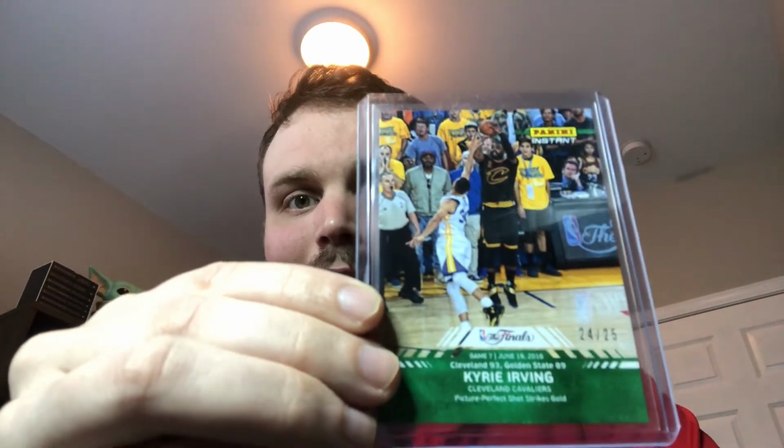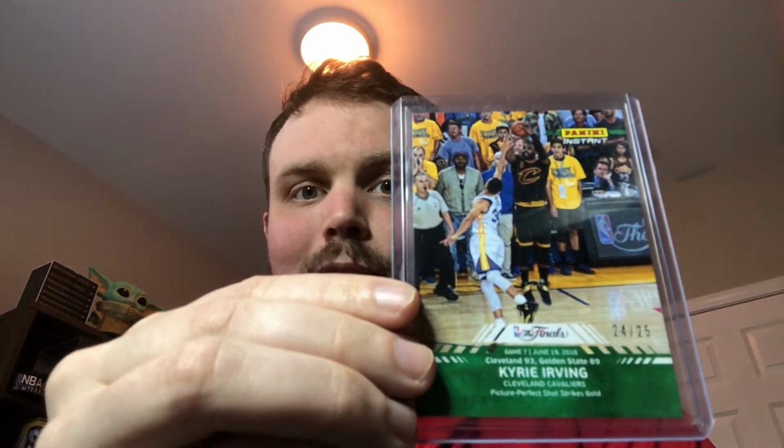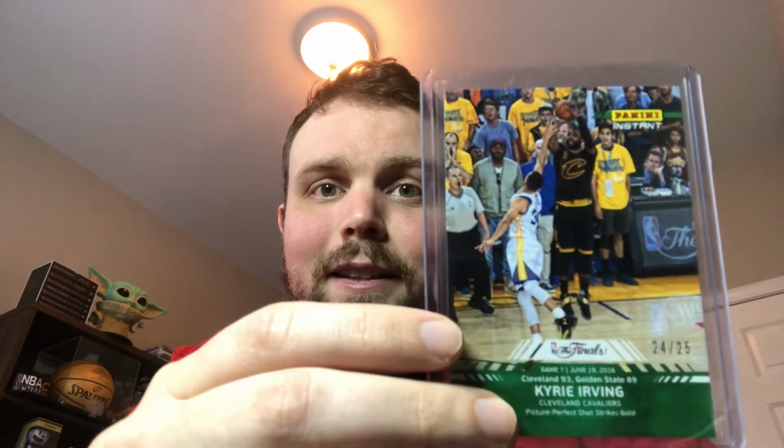And I also got this, a big one. This is the shot, or we call it the shot, of Kyrie Irving, numbered 24 out of 25. This is a big one for us Cleveland fans. I think it's a great card, something to hold on to. I don't think I would sell it. I paid a good bit for it, but I don't think I would sell it. But we all have a price. If someone gave me an offer too good to refuse, maybe I wouldn't refuse it.